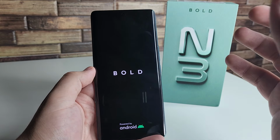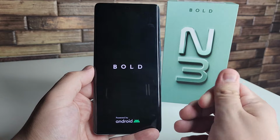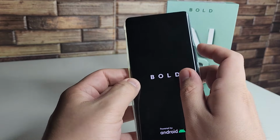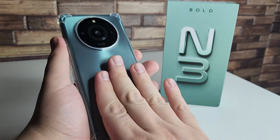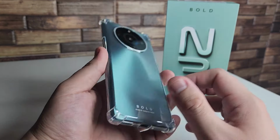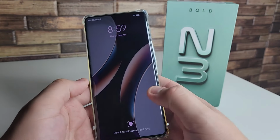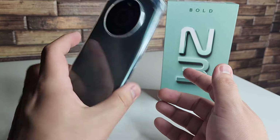We do have a screen protector that was put on here. So you're going to have a pre-installed screen protector on here, which is beautiful to see. And of course, we get that case inside of here as well that we're going to try on. So love to see it. Nice case though. Even if you wanted to get a case on Amazon or somewhere else later on, this is definitely some pretty nice protection just for when you get it straight out of the box.